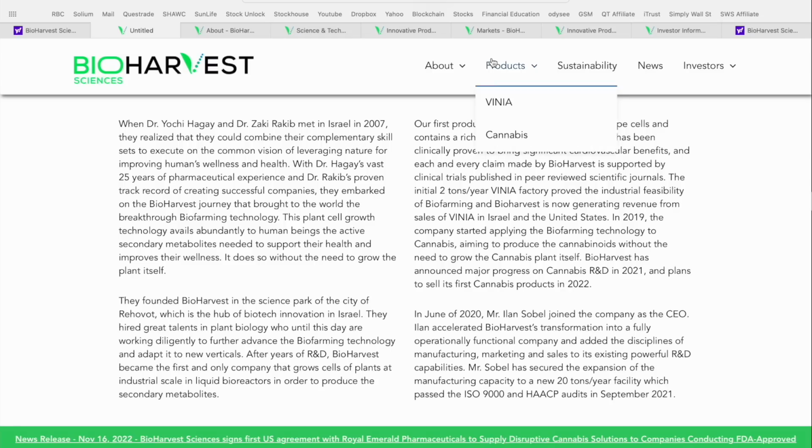Now they then go on to talk about the first product, which is Vinia, which we just discussed. And this was really a proof of concept. As you can see a little bit further down in the article, they can produce initially 2 tons per year at their Vinia factory. And that really proved the industrial feasibility of biofarming and the core idea behind this organization.